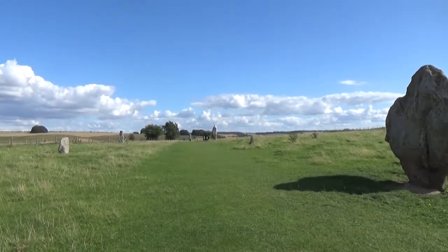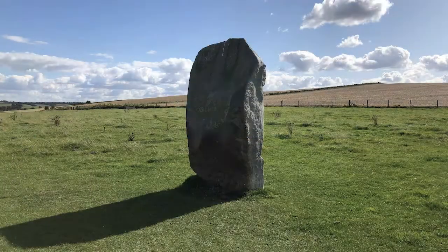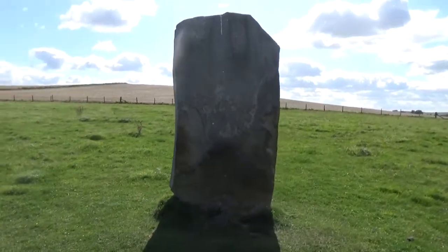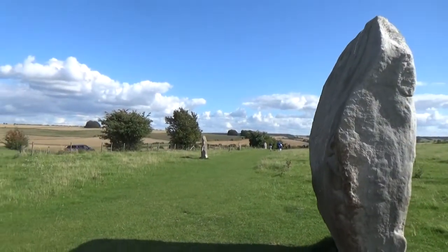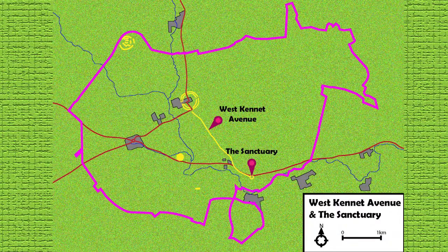Contemporary to the Avebury Stone Circle is what's known as the West Kennet Avenue. Now, this is a procession of over 100 pairs of stones, marking out a path that's 2.4 kilometres long from Avebury Stone Circle, south-southeast towards Overton Hill, where the sanctuary sits. Now, the West Kennet Avenue, we don't really know the purpose beyond the fact that it appears to be a ceremonial procession way that takes people from Avebury Stone Circle to the sanctuary, or vice versa.